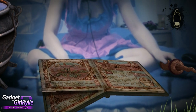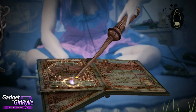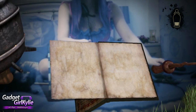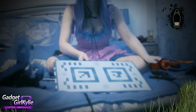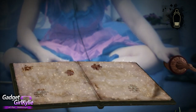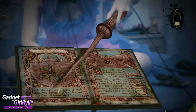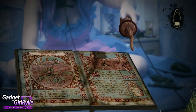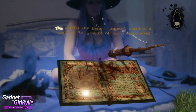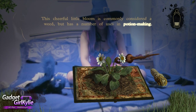Next, we need chopped daisy roots for the shrinking solution. Ready? A potioneer must know their ingredients. This cheerful little bloom is commonly considered a weed, but has a number of uses in potion making.